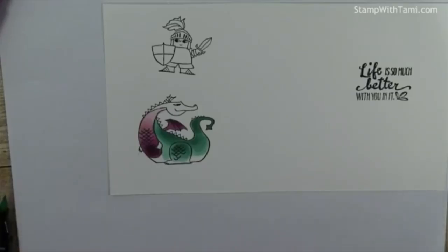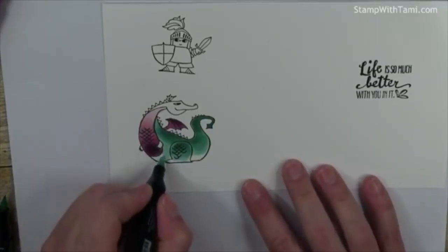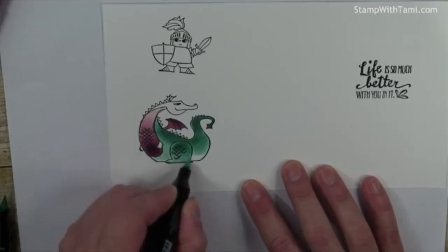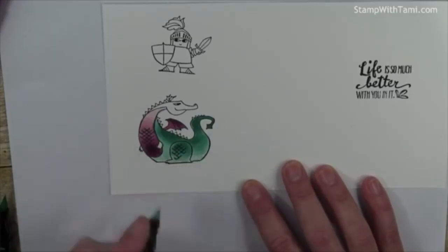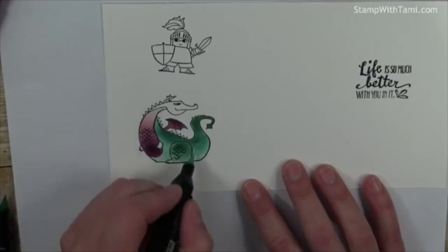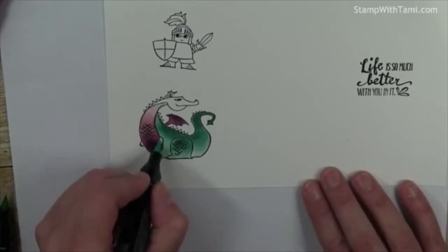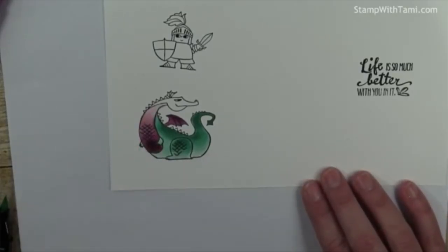And lastly, I'm going to take the light Bermuda Bay and do the very bottom of his body. So he's going from darker to lighter. It's like his light source is underneath him, except on his belly it's the opposite. Oh, I know, probably realistically that's probably not whatever the word for it is, but I liked it.